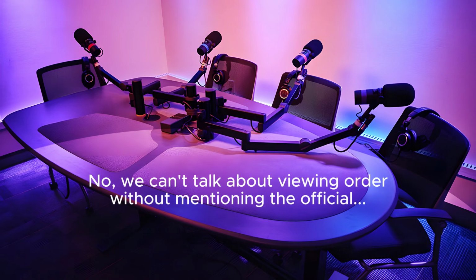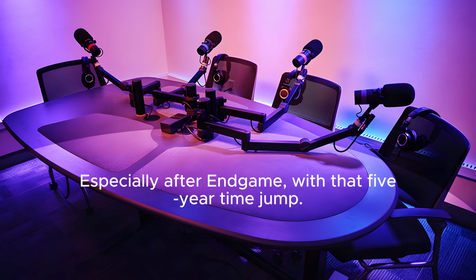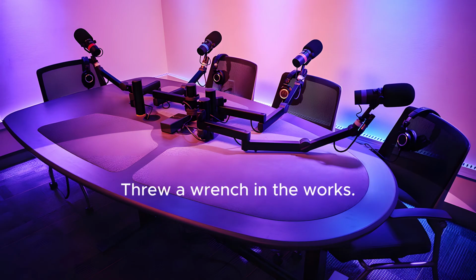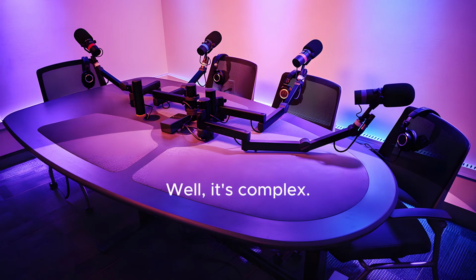For newbies, at least. Now, we can't talk about viewing order without mentioning the official Marvel timeline. It's a beast, especially after Endgame with that 5-year time jump. Endgame really messed with things, threw a wrench in the works. So how does the official timeline even work? Well, it's complex.